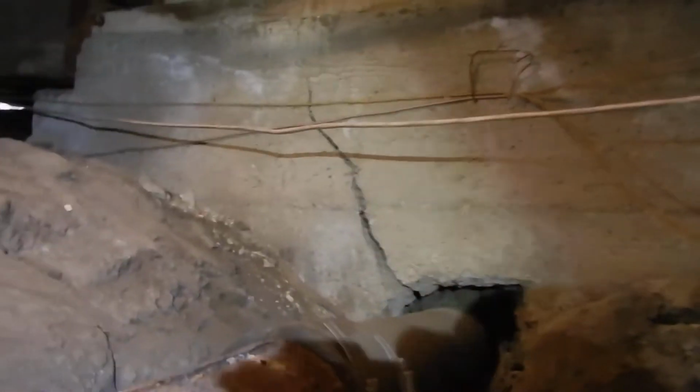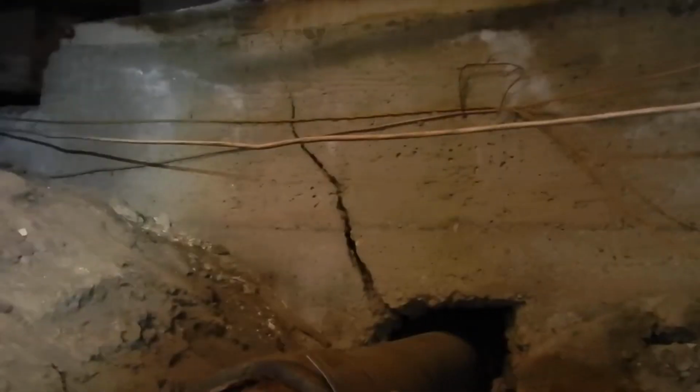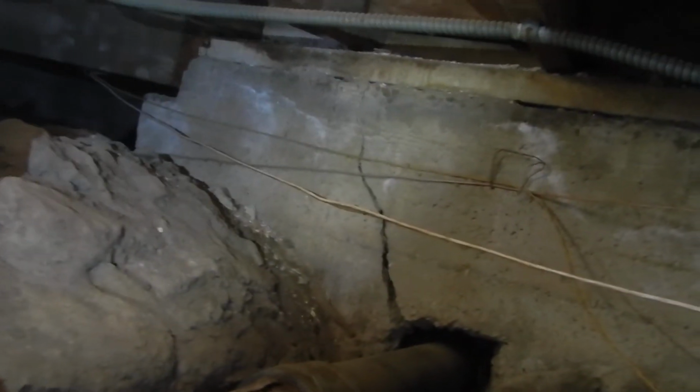So a foundation specialist is on his way here. Take a better look at this, but this is what we're looking for underneath your house. Over here's got some cracks along that end, but this here seems to be the big problem right here.